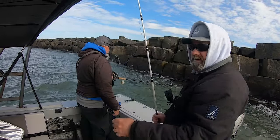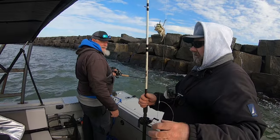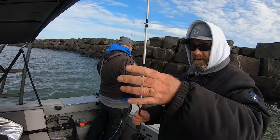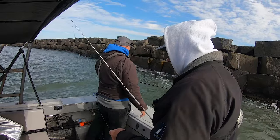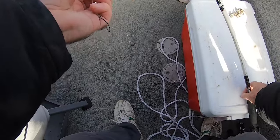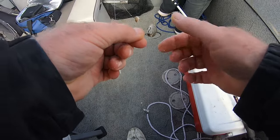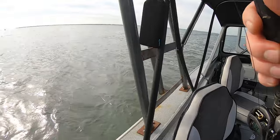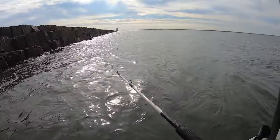All right, guys. I'm using a double dropper loop. Double dropper rig. So here it is, and we're using frozen fleas. We couldn't find any live ones, but the frozen ones look like they're doing the job too. So let's see what else we're gonna get. Here we go again. It's about 8 to 10 feet deep here.